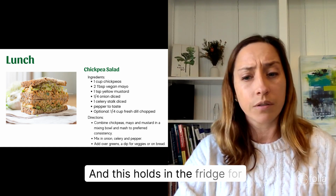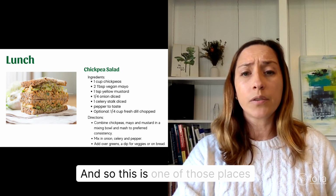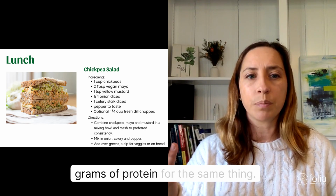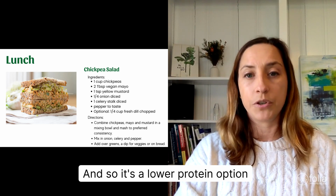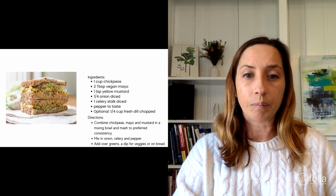And this holds in the fridge for several days. And so this is one of those places where tuna salad or chicken salad for 3 ounces has maybe about 20 grams of protein. For the same thing, this would be about maybe 10 or so. And so it's a lower protein option, and you could eat more and meet your needs.